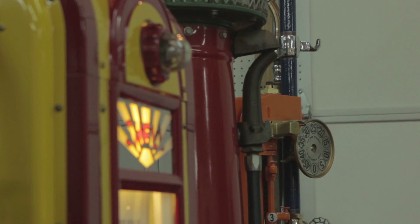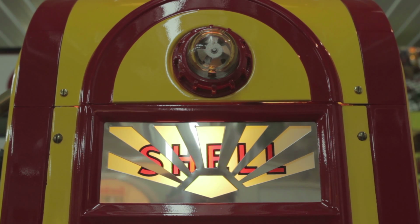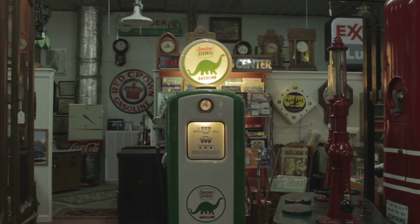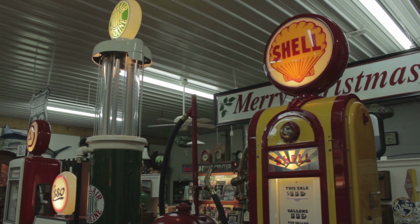I have a Shell pump. It's called the Wayne 60. Wayne pump out of Fort Wayne, Indiana, made the pump, and it looks just like the Empire State Building. So it's very collectible. People really like that. You don't see as many of them, but they're very collectible. Well, that Sinclair is a Bennett. Bennett made it. But it's made just like the rest of them as far as the inside is concerned.